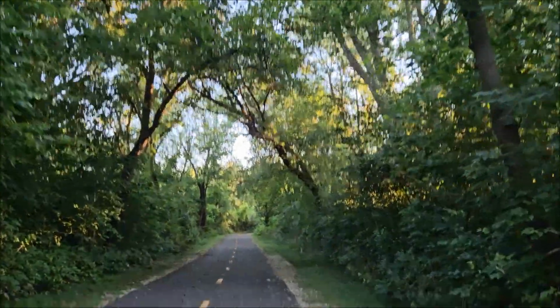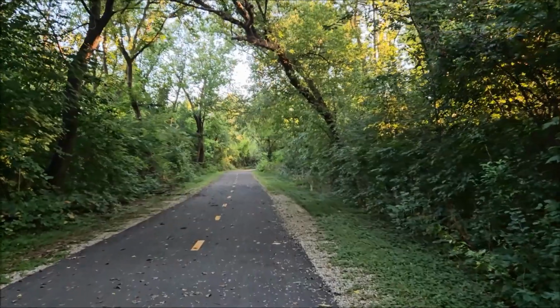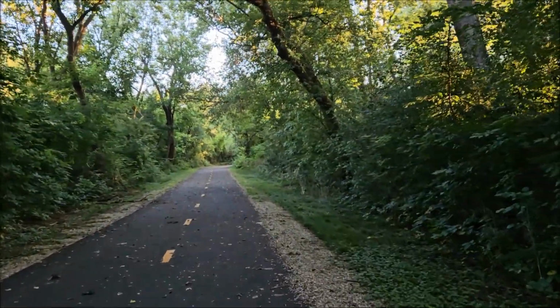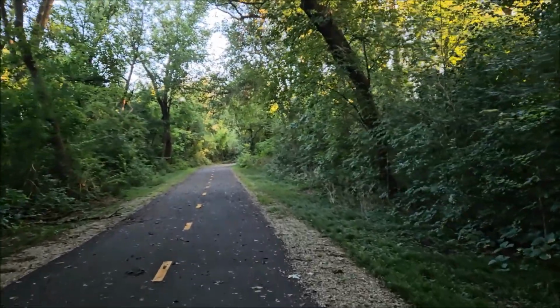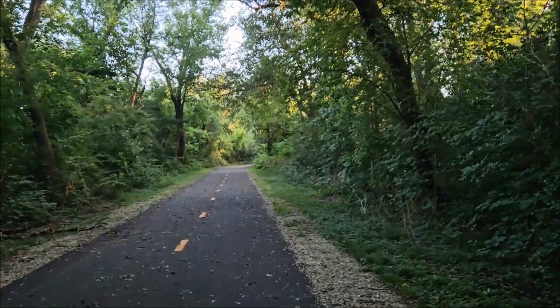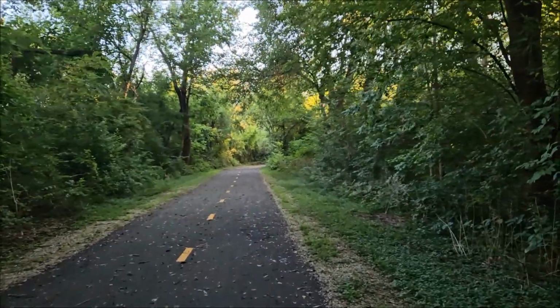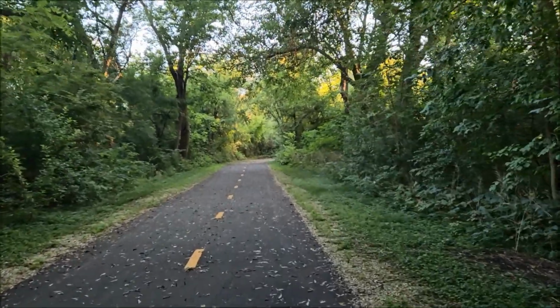Yeah, this is a really neat little wooded area. I've been wanting to check this out for a while. Not going to walk it much. If I continued north, it would eventually kind of go over to the McCollum Lake area and Peterson Park. An area I may cover in a different video at some point.